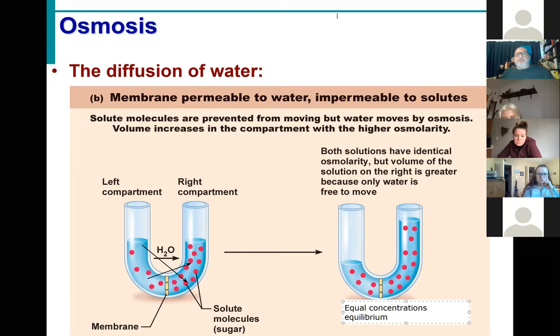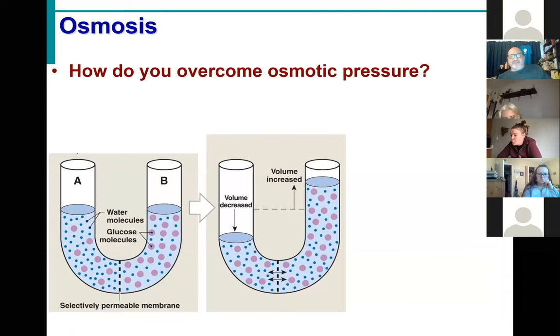This, I believe, is the picture from your textbook. I do have another picture that shows the exact same thing. What I like about this one is it shows the water molecules as well, to emphasize that there's more water molecules on the left, less on the right, and it continues to move to the right until not equal volumes, but equal concentrations.